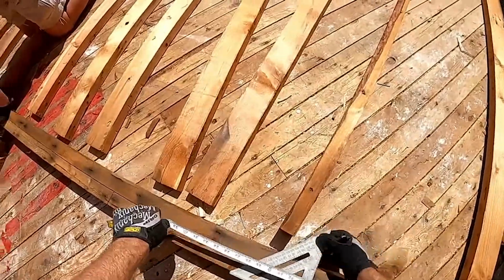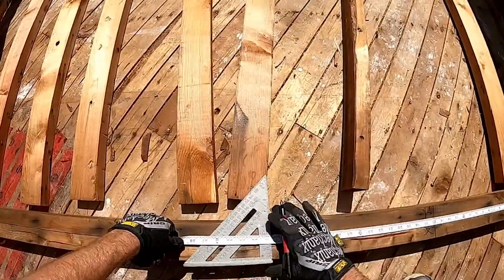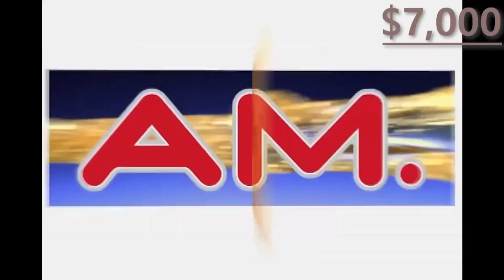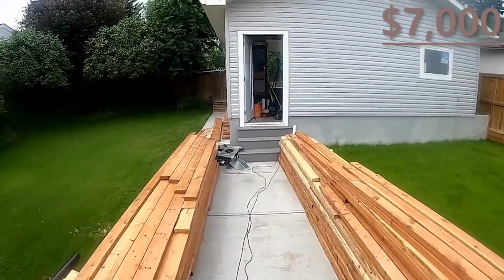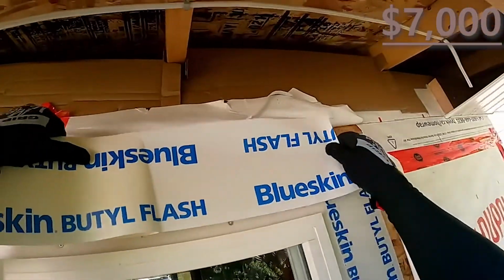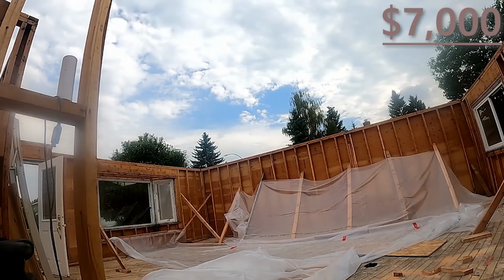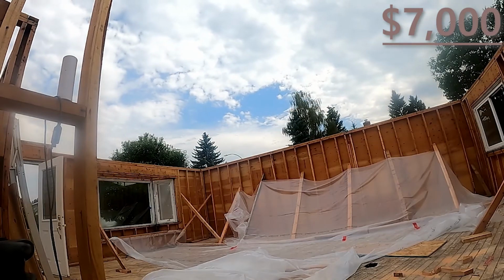Lumber and insulation came to a little over $7,000 Canadian. All money's in Canadian here. I am Canadian. This includes obvious things like 2x4s, but also window butyl flash, exterior house wrap, vapor barrier to protect from the week of rain I got while the roof was off, etc.